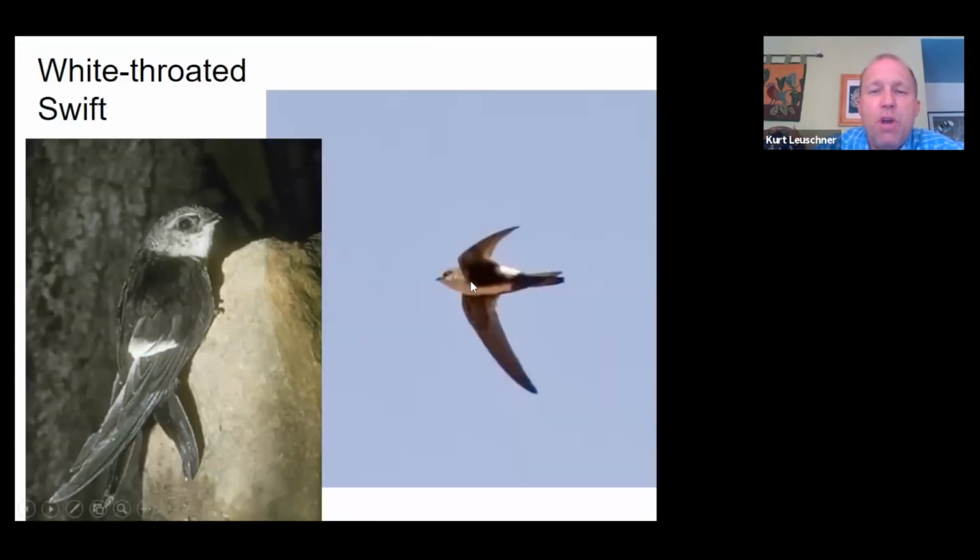Another bird that's on bug patrol 24/7, well, almost, is the white-throated swift. So these guys eat nothing but insects, and they fly around with their little mouths open and just gobble up the mosquitoes and flies and other bugs that they can find. They spend almost their entire day on the wing, rarely coming to rest.